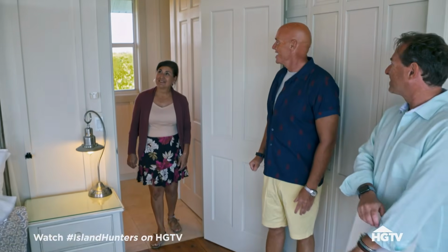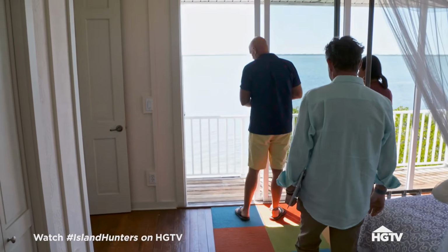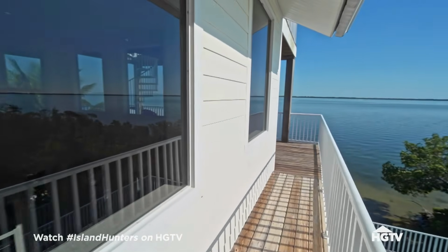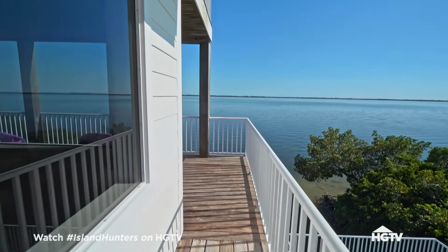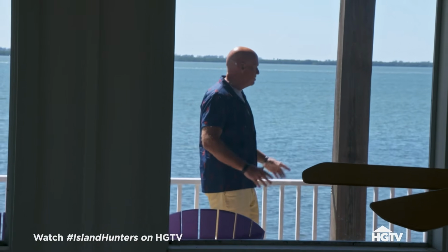Why would you close a curtain? Nobody's looking back. This is an island home. It is, yeah. Out to the decks. I love all this outdoor space, don't you? Yeah, I like this wraparound. Just all these little sitting areas are great. Everywhere you go, there's a little place for you to sit and be by yourself.